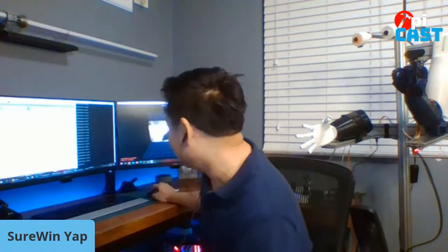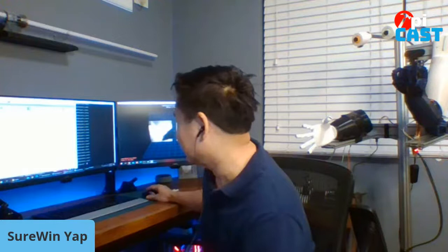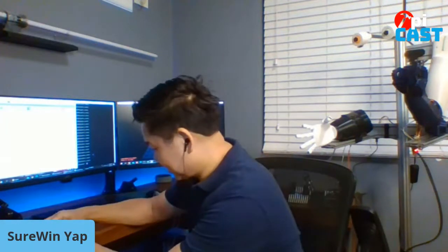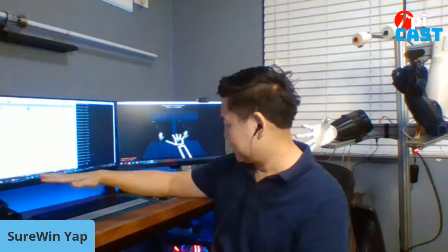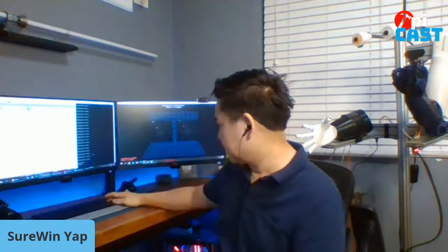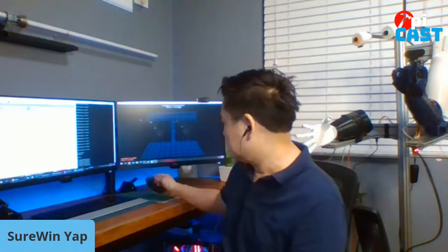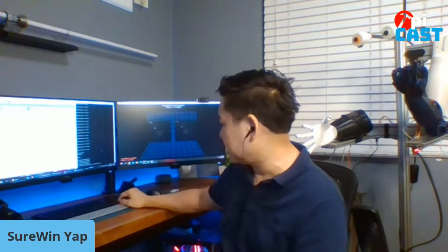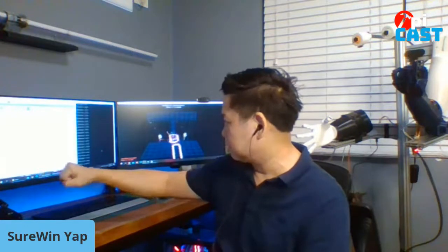Wow, I love the Leap Motion. I've got to find out how you did that, even how you got the demo hand on the screen, because I think that would be really neat. It's a simple executable file that you just download.